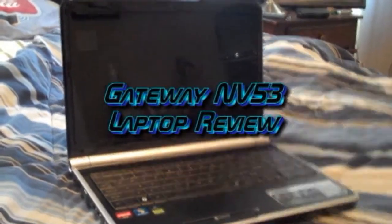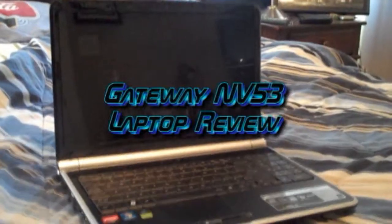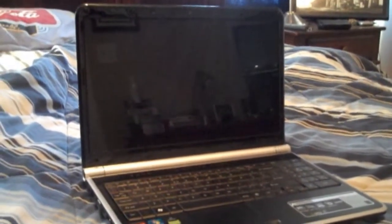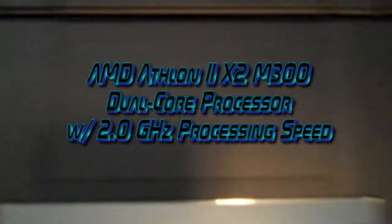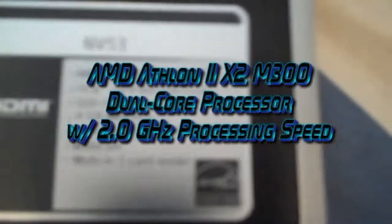Hey guys, I'm going to show you a really nice laptop from Gateway, and it's called the Gateway NV53, and let me show you some of the features that it has. This is a really good multimedia laptop because it has a really good processor. It has an AMD Athlon II X2 M300 dual core processor, and it has a processing speed of 2.0 GHz.